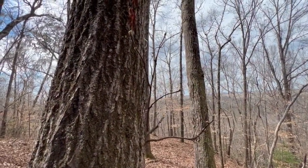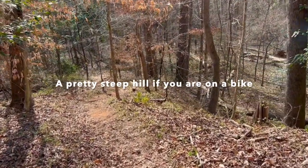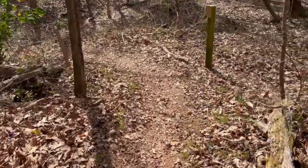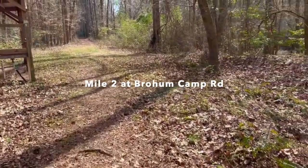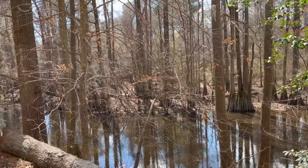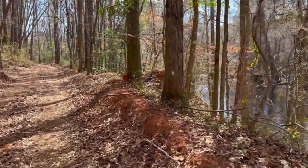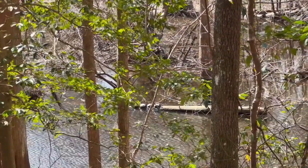This warm weather, little buds on the trees. Here. And a little parking lot over here, looks like. Not finished with the swamp yet. A little more. Turtles on a log.